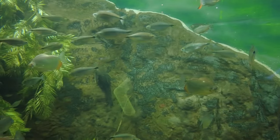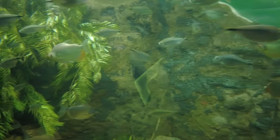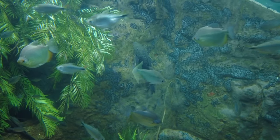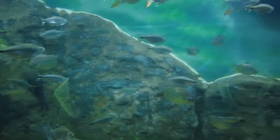What does he look like? What would you name that fish? Let me know down in the comments. If you were to give that fish back there, the one on the rock, the prehistoric looking bottom feeder type fish, and you were to give him a name, what would you name him?